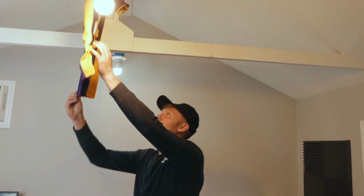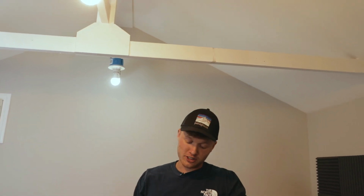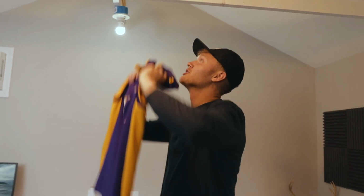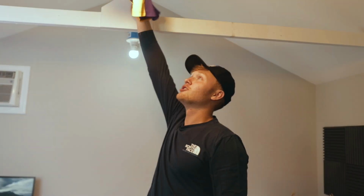And then actually, one last thing before we close it out, right here, my Kobe Bryant jersey hanging from the rafters. Love this guy, Rip Kobe, you're the GOAT, no debate. So I always have that hanging up there. Make sure that doesn't catch on fire. Love you, Kobe. But that's that.